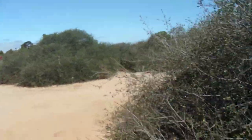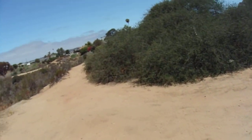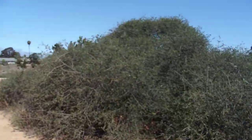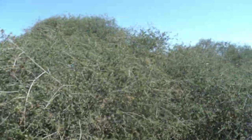So now, my intent is to link down into the canyon. Lots of very large scrub oaks up here.